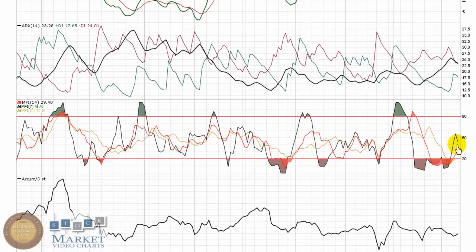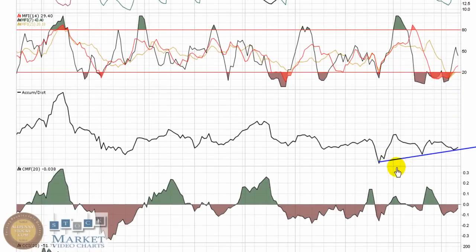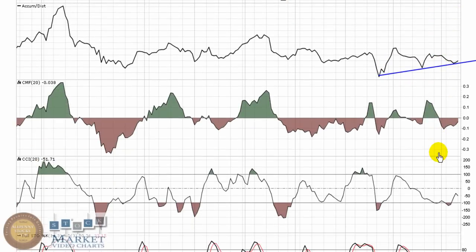I'm almost glad to see the 7 MFI pulling back a little ways. It was getting a pretty good spread away from the 14 and 21. I'd like to see those get back together a little bit closer. I think it's more reliable for them to be close and then try and move somewhat together to break through 50. Accumulation distribution trying to make a little bit higher lows.